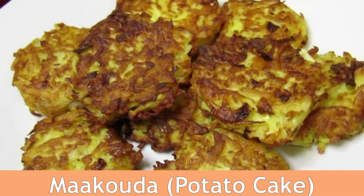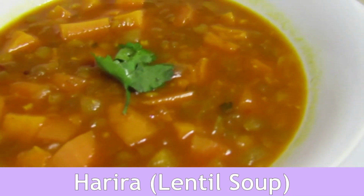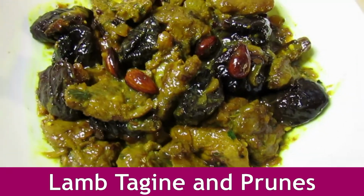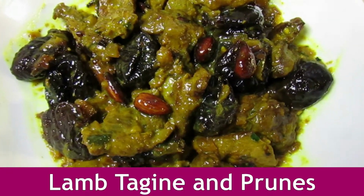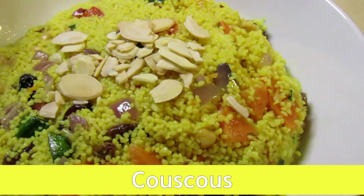So today we have some dishes planned, all from Morocco, all seemingly very traditional. One being the Maakouda, which is a potato cake. We also have the Harira, which is a soup made of lentils. We have a lamb and prunes, which, who does that? But yeah, let's see how that is. And finally, we have their national dish, which is couscous. So just sit around and watch us eat. And hopefully you'll love Morocco as much as we do.